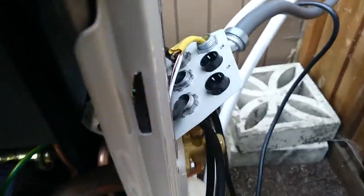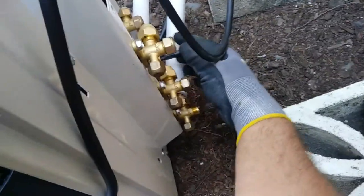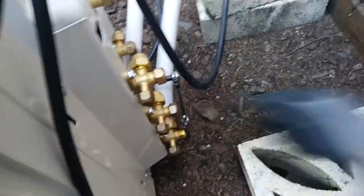So yeah, we're going to go ahead and pump this unit down now. Close down the liquid side. I should get my gauge.